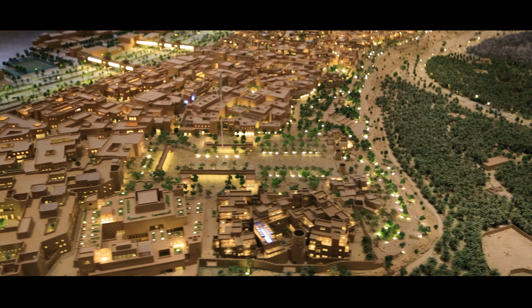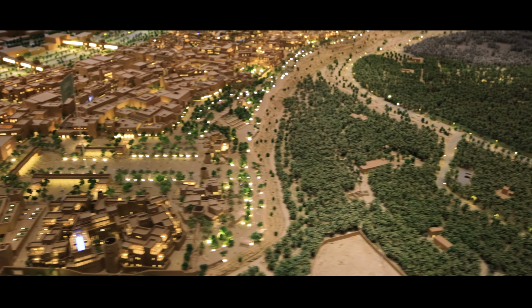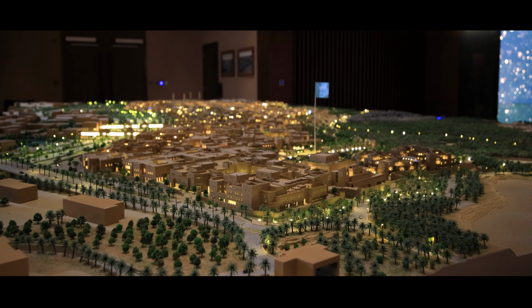So within 15 to 20 minutes, you'll be able to walk from your home to your work, to your entertainment, F&B, wellness, even nature in Wadi Hanifa. It's something very new for Saudi. Absolutely, it's transforming the city. And we are considering this as a step forward towards a model that the rest of Riyadh can adopt.